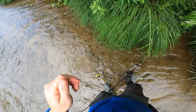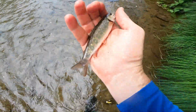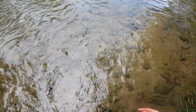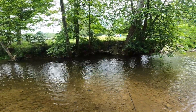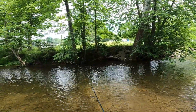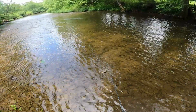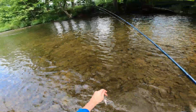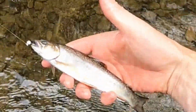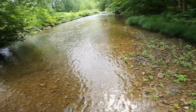Wet my hands here. How about that? Was not expecting a brookie today. See, dude. Perfect cast. Got one. Small, what is this? Another brookie? Another brookie, guys. Look at that fish. Oop. There he goes. All right. Two brook trout.